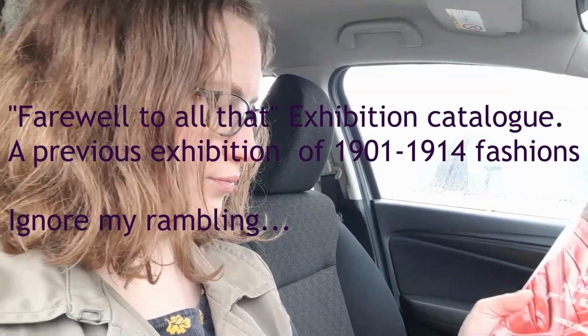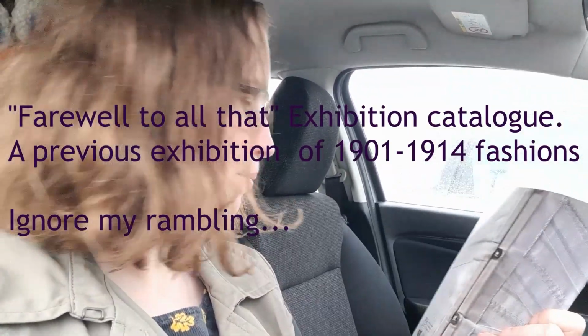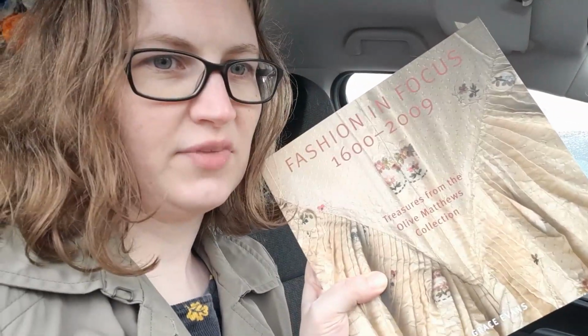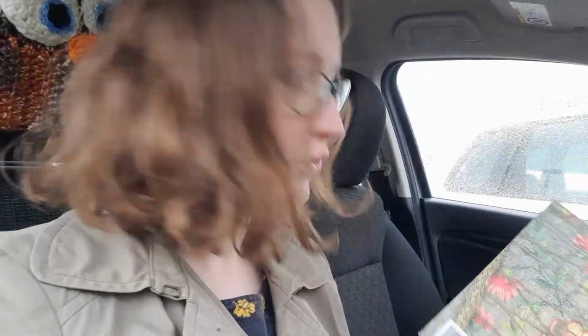I picked up this, which is the companion book for an exhibition they did. So yeah, Edwardian stuff, lovely. And I also picked up this book because it has more of a definitive guide to what's in the Olive Matthews collection. So yeah, I'm pretty pleased with that.